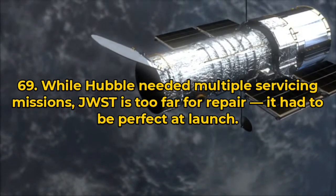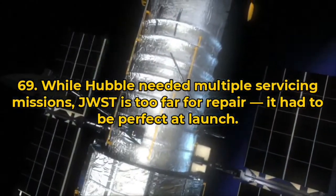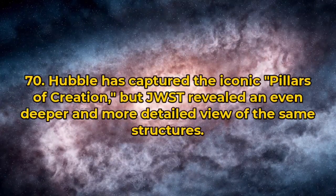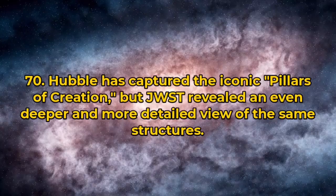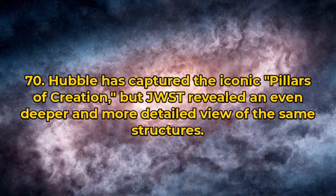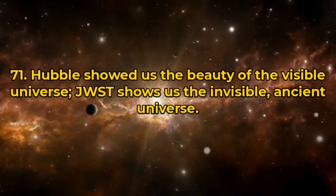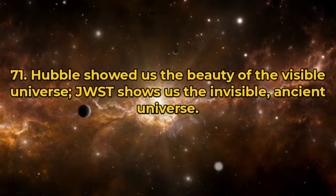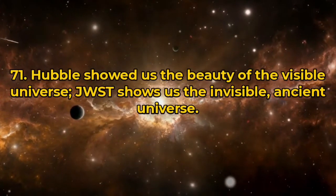69. While Hubble needed multiple servicing missions, JWST is too far for repair. It had to be perfect at launch. 70. Hubble has captured the iconic Pillars of Creation, but JWST revealed an even deeper and more detailed view of the same structures. 71. Hubble showed us the beauty of the visible universe. JWST shows us the invisible, ancient universe.